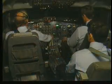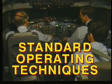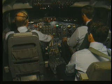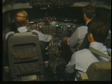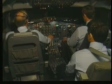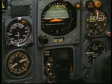The next phase in the process is the use of standard operating techniques that help crews to recognize the onset of wind shear. These procedures, which emphasize crew awareness and the use of standard call-outs, should be used on a regular basis so that they become a part of the crew's routine.